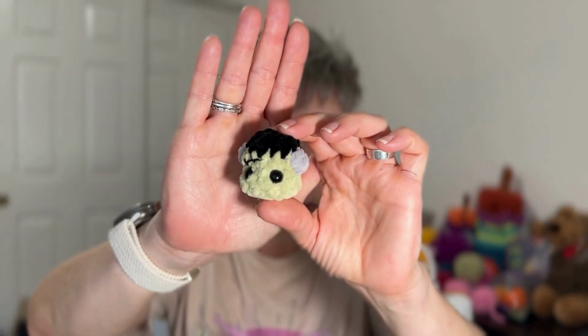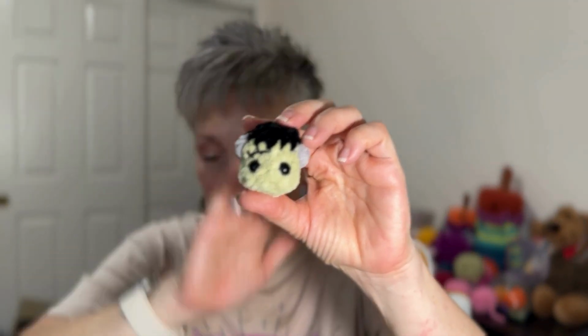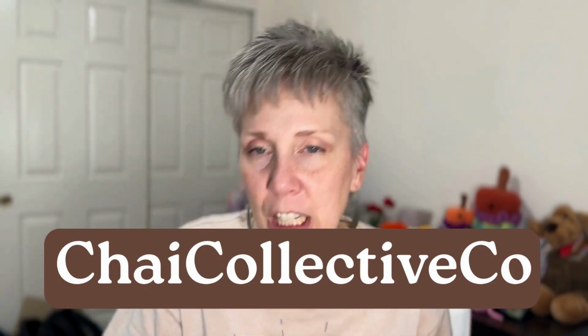You could make this a keychain. You could, I guess, that'd be a really big earring. But if you made it out of acrylic yarn, it would be a lot smaller, and maybe you could, just a suggestion. But I love this little guy, and he'll probably go into one of my mystery bags, or maybe he'll just sit on the table. I love this little guy. So cute. And this pattern is by Chai Collective Co.